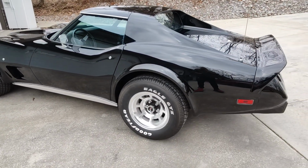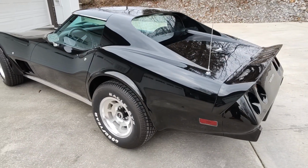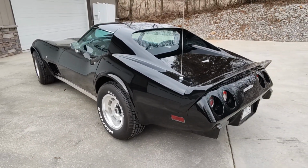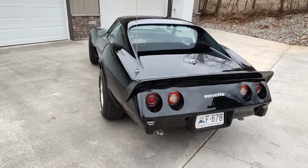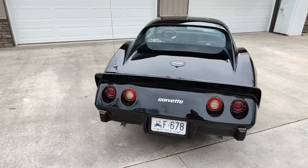The paint is just exceptional on this car. I did have a professional paint guy stop by, a good friend of mine. I couldn't find that the car had been painted. Still not certain if the entire car has been painted or not. It looks like it's still lacquer, which would have been the original paint.